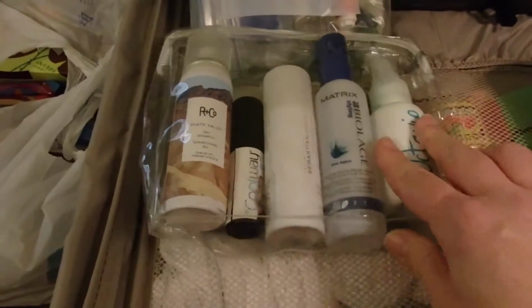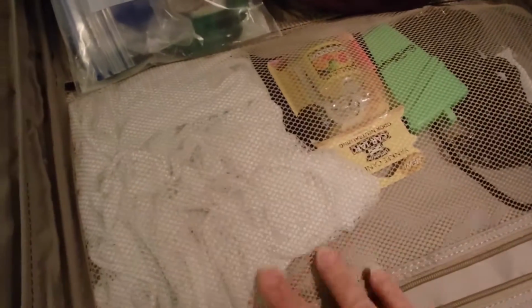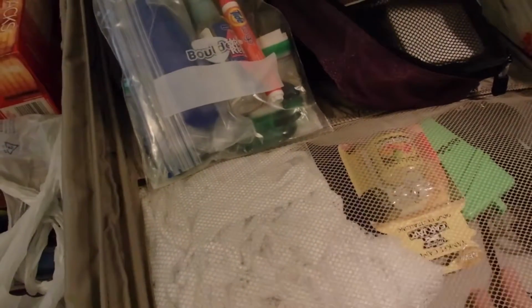Also got some laundry detergent in there, dryer sheets, and then moving on to my hair care stuff, just hairsprays and things like that. I've got my Band-Aids. I think I went over this stuff in the other packing video. This is for the bathroom, just to kind of keep that area smelling good.